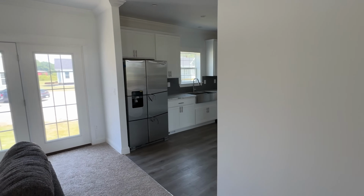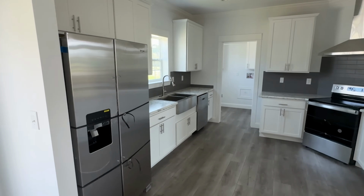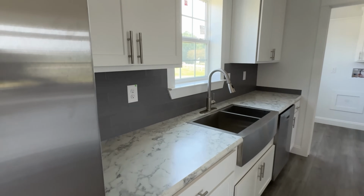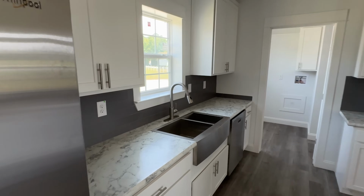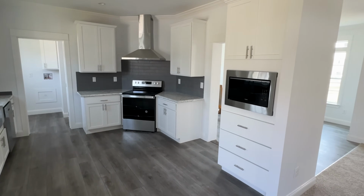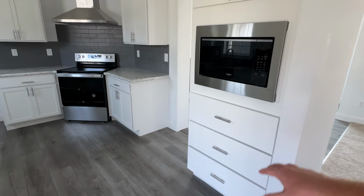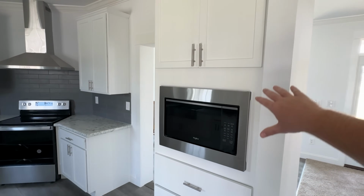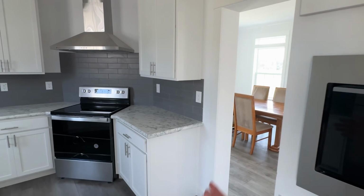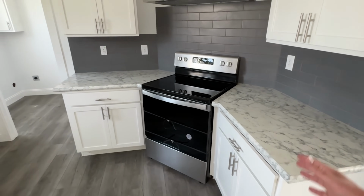Cut through this way. Let me give you an overall shot, then we'll get into more detail on each section. So over here, we got some drawers. We've got cabinets above our built-in microwave. Looks like we got Whirlpool appliances in this house. That right there will take you into the dining area. And then over on this section, we got cabinets and drawers.